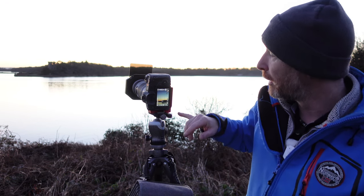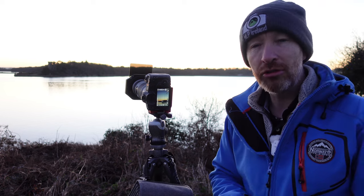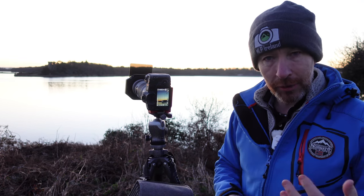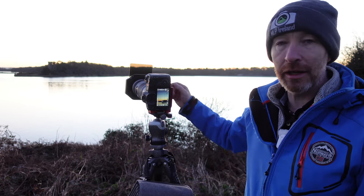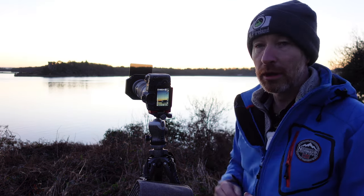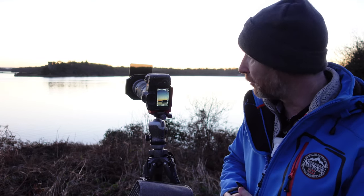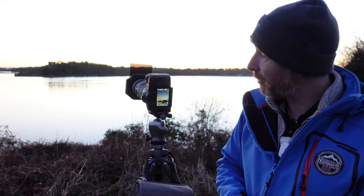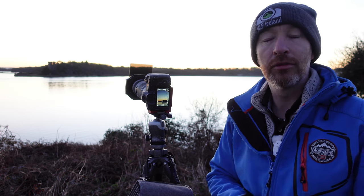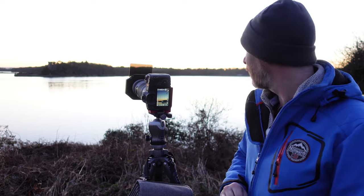But for now, I'm looking at 1/500th of a second. I'm shooting at F4 to get as much light as I possibly can in. And like I say, I'm only using a small bit of the graduated ND just to control the brightness within that sky, because it is so dark in the foreground. And my ISO at the moment is 640. So these will be the second set of shots that I'll get.